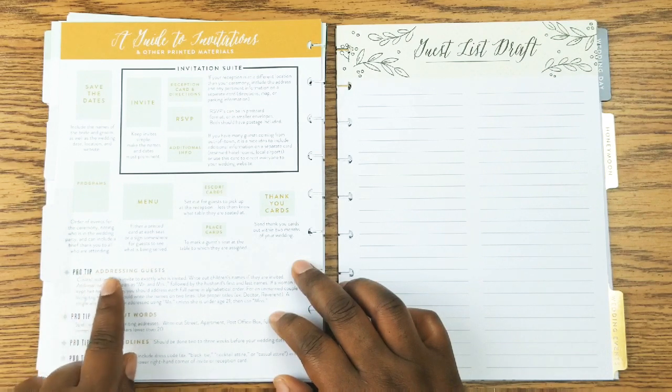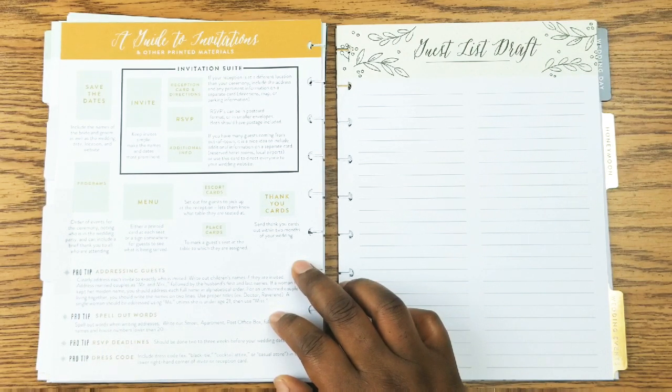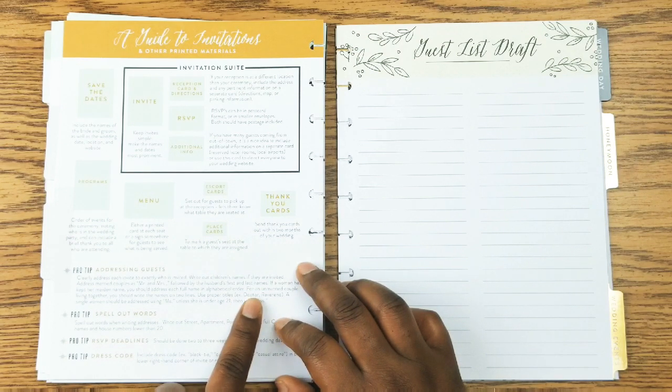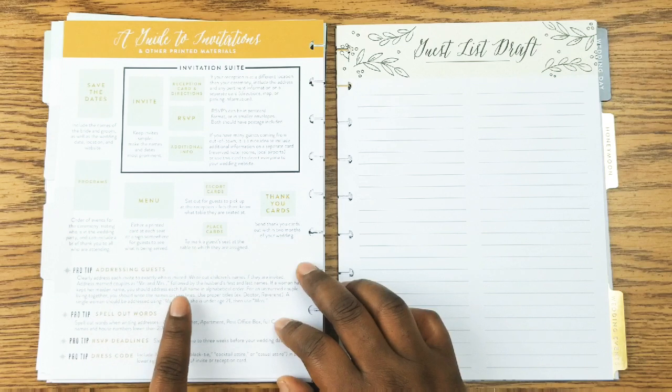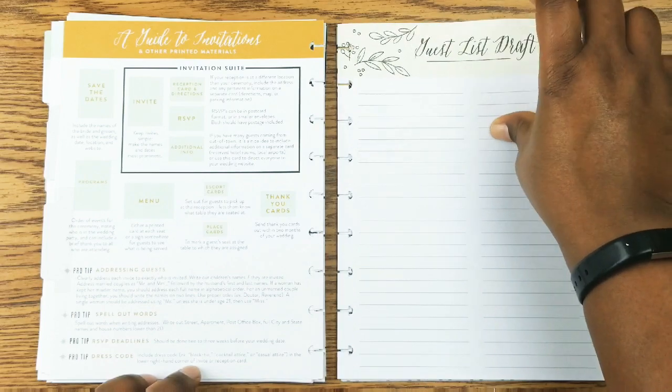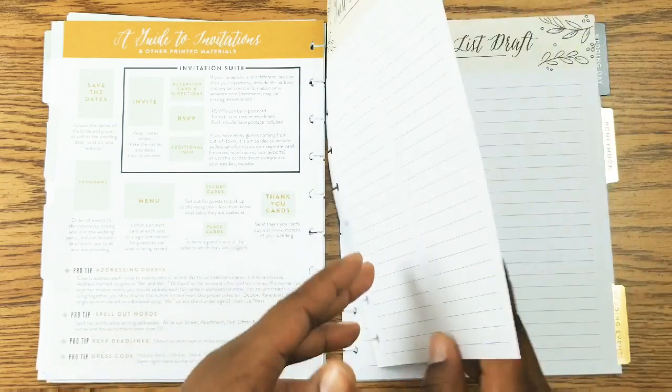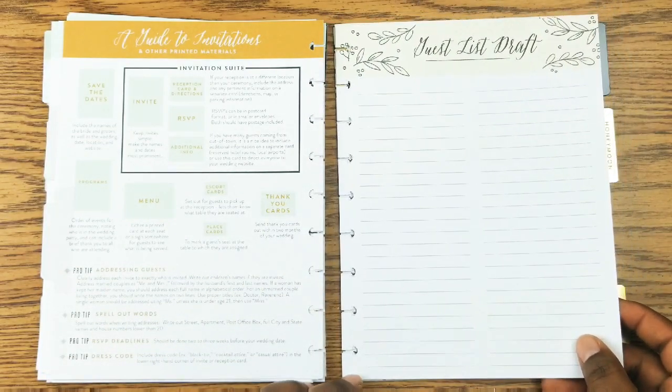Very nice. Pro tip, when you're addressing guests, clearly address each invite to exactly who is invited. Write out children's names if they're invited. Address married couples as Mr. and Mrs. followed by the husband's first and last names. If a woman has kept her maiden name, you should address each full name in alphabetical order. For an unmarried couple living together, you should write the names on 2 lines and use proper titles. Well, I'm not going to say anything about that because I might have a lot of unconventional ideas.